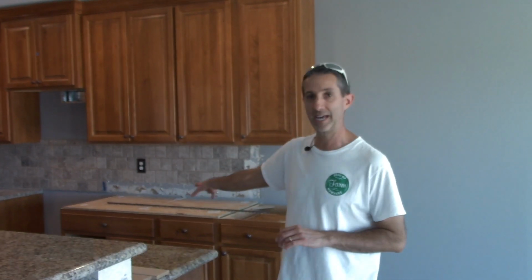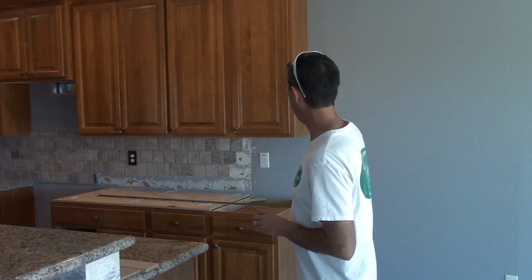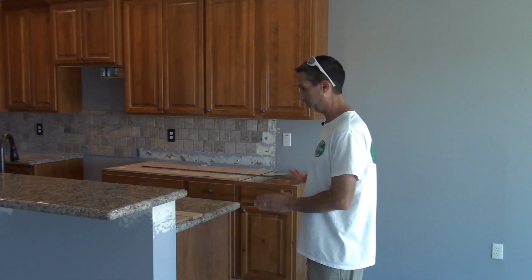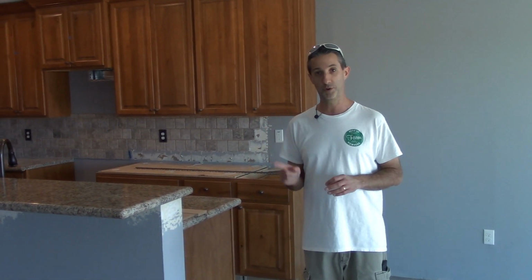The granite countertop should be in this week. They'll also come back in and extend and repair the backsplash that they had to pull out in order to get that cabinet extension. So that definitely makes a lot of sense now because these cabinets line up almost perfectly. That'll finish out the kitchen. That's really the last big thing that the builder has left to do.